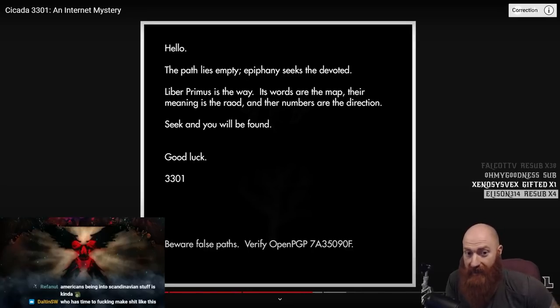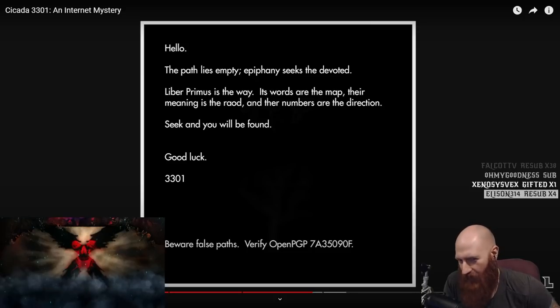The path lies empty. Epiphany seeks the devoted. Liber Primus is the way. The words are the map. Their meaning is the road, and their numbers are the direction. Seek and you will be found.